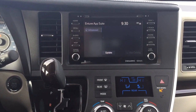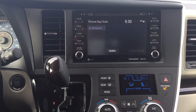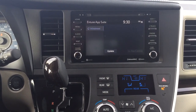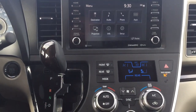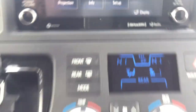So as long as you have it on your phone, you can use such apps as the Slacker app, which allows you to stream your music from your phone onto your touch panel display. You can also check local fuel prices, or if you want, you can stay up to date on the latest sports scores as well, just depending on what your preferences are. You also have that XM satellite radio on there as well.